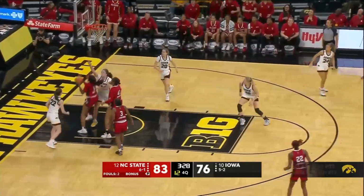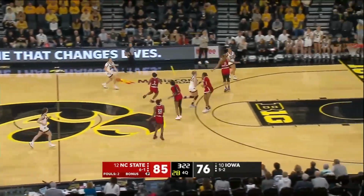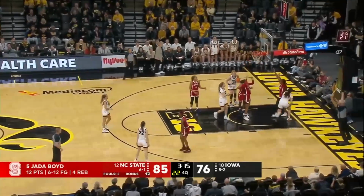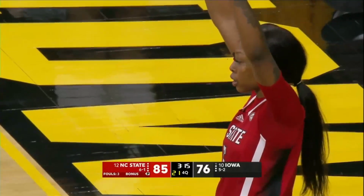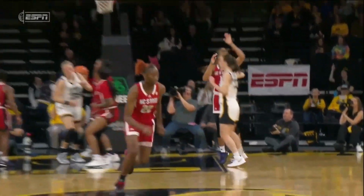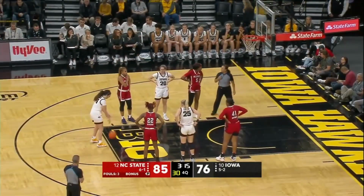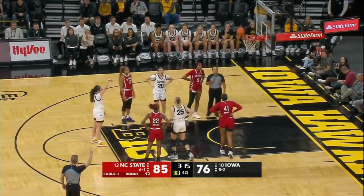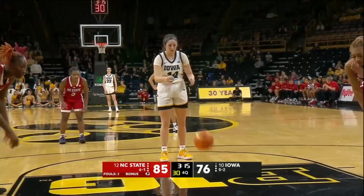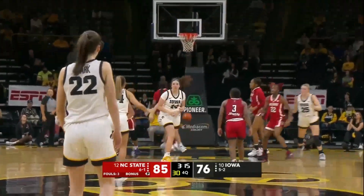Johnson. Didn't work the first time for Boyd, but she followed her own shot. Warnock dribbling into the teeth of the defense and draws a foul. Boyd just picked up her third. There's Caitlin Clark going to the rim. Iowa's done a good job of getting to the foul line, of attacking the paint, but again, you go back to NC State and just their ability to have an answer. And I go back to Diamond Johnson and her decision-making during this time. She was playing up top in the two-man game. She's taken over scoring when she has needed to, and she has made the right pass at the right time.